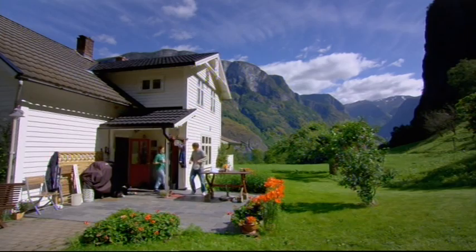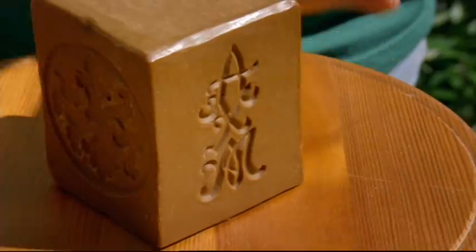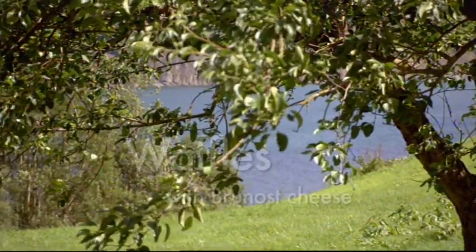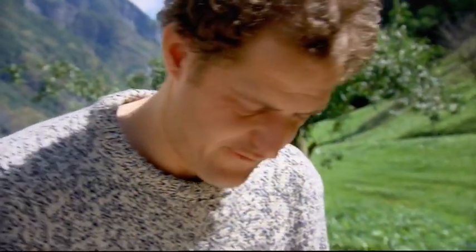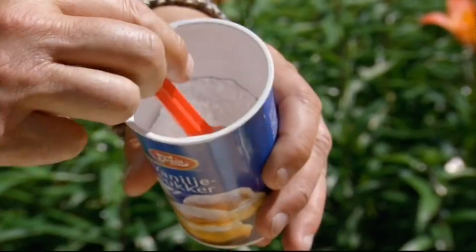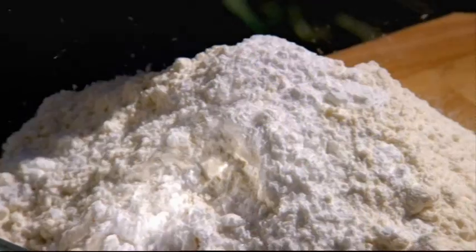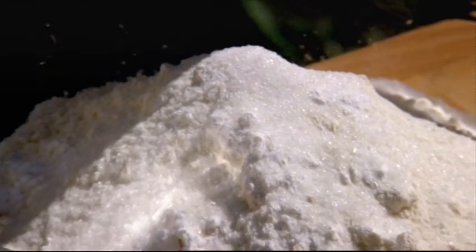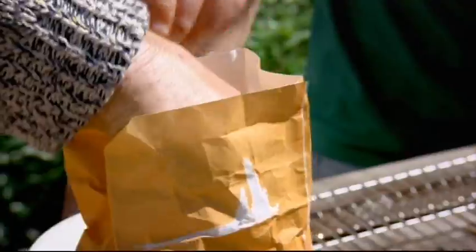Norwegians love waffles, and what better way to savour this salty, sweet cheese than sandwiched in the middle of one? I've got 400 grams of flour, a teaspoon of baking powder, vanilla powder, and 2 tablespoons of sugar. And in this family, we put some oat inside because it shouldn't be too fine. Every day. How many oats should I put in? A handful.